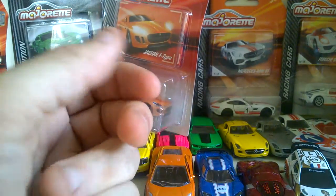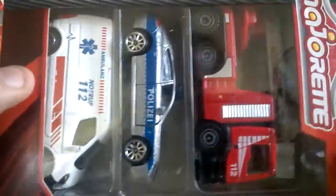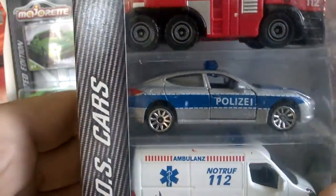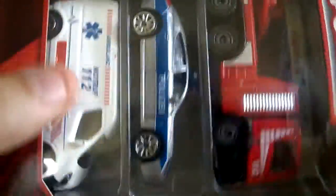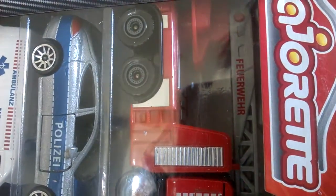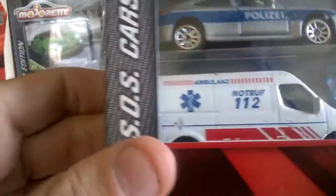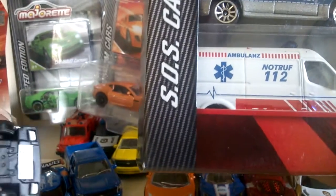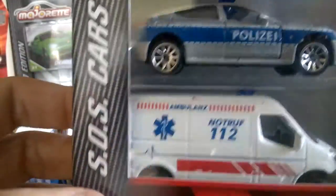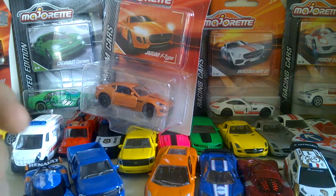This is for me. And I bought a 3-pack of this. K5 showed this 3-pack in the international or English version, and now I have the 3-pack with the German variation. You see on the letters Feuerwehr, that means fire brigade, also the Porsche Panamera and the Renault Master as an ambulance. This is for a trade. Shout out to Elisio da Costa.